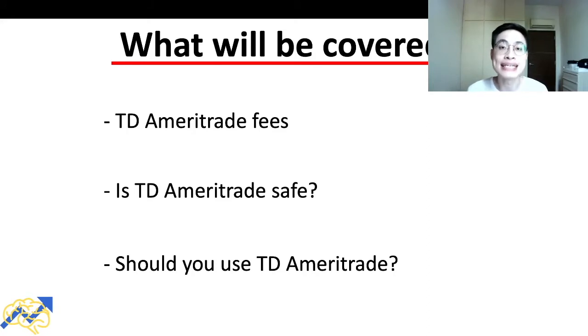The first is, is TD Ameritrade really commission free, and what are some of TD Ameritrade fees? The second is, is TD Ameritrade safe? And the third is, is ThinkorSwim a good broker, and should you use TD Ameritrade? So if you are interested in finding out all of that, make sure you stick around in this video.